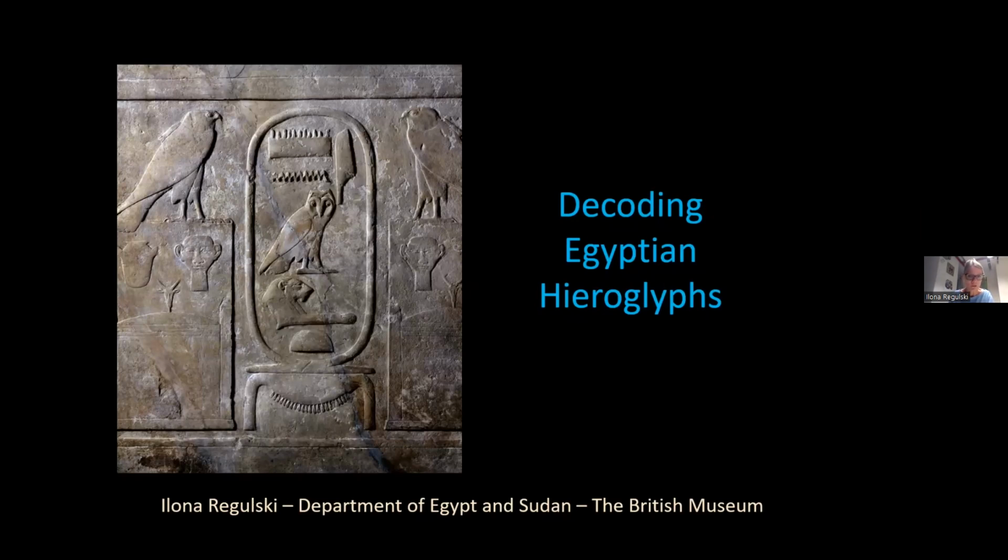pre-1799 engagement with hieroglyphs and the discovery of the Rosetta Stone, but even more also talking about the object itself, because we always talk about the Rosetta Stone in the context of decipherment, but we rarely talk about what actually is written on it, and what does it say about Egypt at the time in the 3rd and the 2nd century BC.